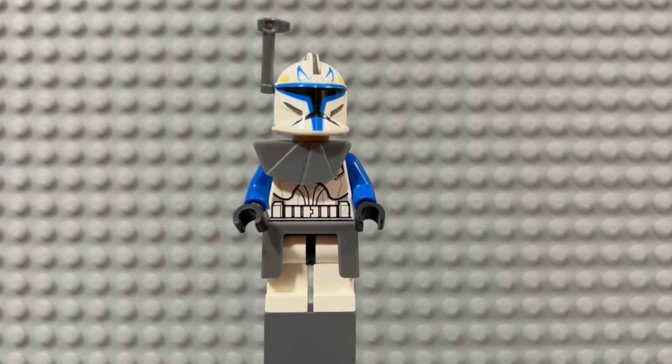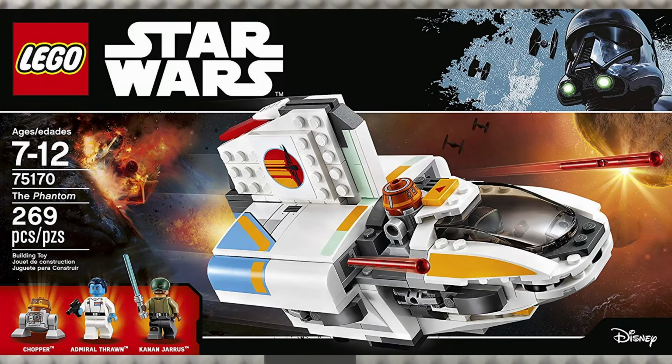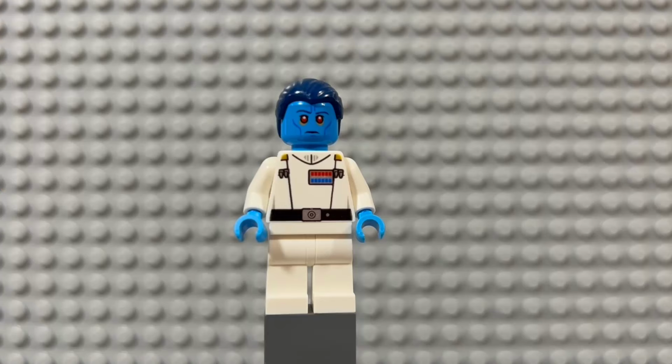Let's get on to number 7. So next up we have the man, the myth, the legend himself, Grand Admiral Thrawn. So this is probably my favorite minifigure in my entire collection. I'm a huge fan of Thrawn, and I am so glad to have this minifigure. He came out in 2017 in the Phantom set. This is, of course, his Rebels version, his Rebels appearance, and he looks amazing.